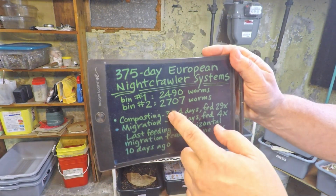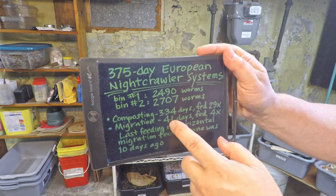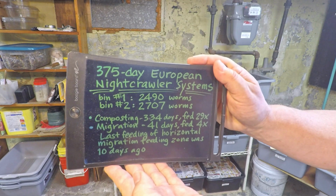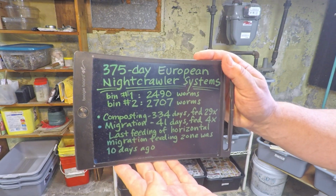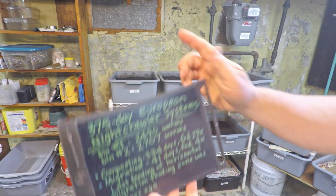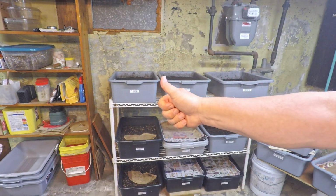So after 334 days of composting and now 41 days of migrating, 375 days in total, I'm looking to haul these worms out of their old home, move them into some new homes. So I'm going to slip on a glove and we're going to get to work. So let's get started.